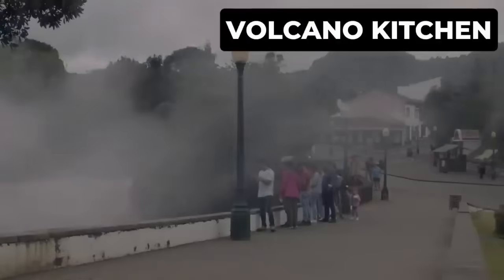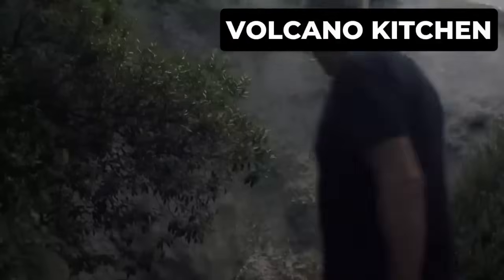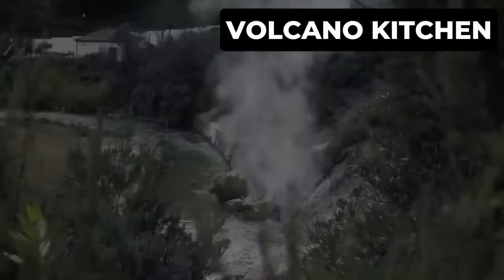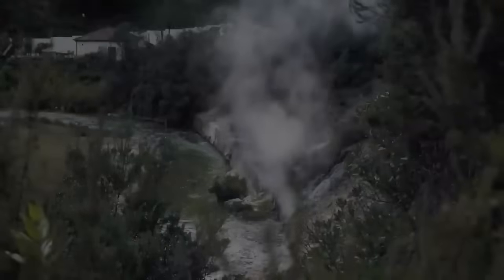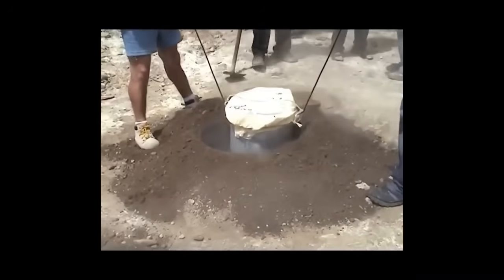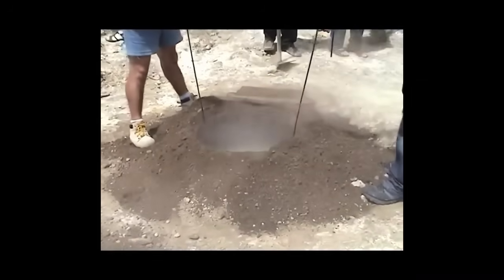In Iceland, after the eruption of the Fagradalsfjall volcano, dormant for over 800 years, locals took advantage of the heat of the lava to cook sausages and marshmallows. The event was anticipated by scientists and became a geological celebration.